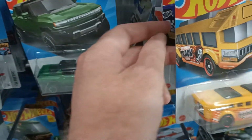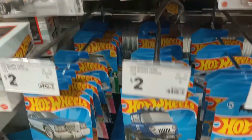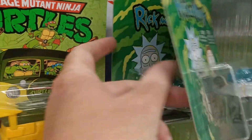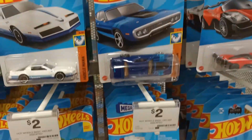At that same shopping centre, scored a Bugatti. I'm super happy with that. More of those Jeeps. Golden Batmans. Just a nice little stack. Got some premiums. I don't usually get to see much of these. It's usually that same car that gets hit up.